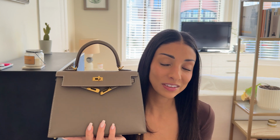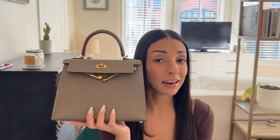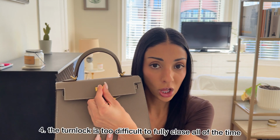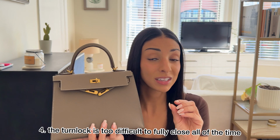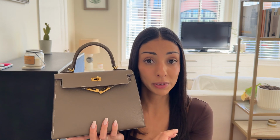Also, you will notice that as I am showing you the bag right now, it is not fully closed. And that is by design, because I want to be realistic in terms of how I show you the bag and how I really wear it. I know people talk about it with Birkins and with Kellys, but the turn lock, the closure, is very finicky, very fiddly, and quite difficult, especially because the bag is so stiff right now. And I don't love that, and I'm hoping that once the bag softens up, the closure becomes a little bit less finicky to deal with.